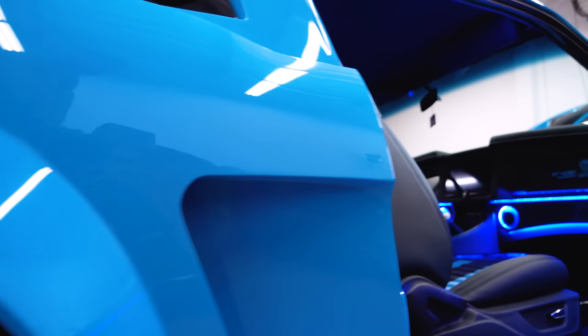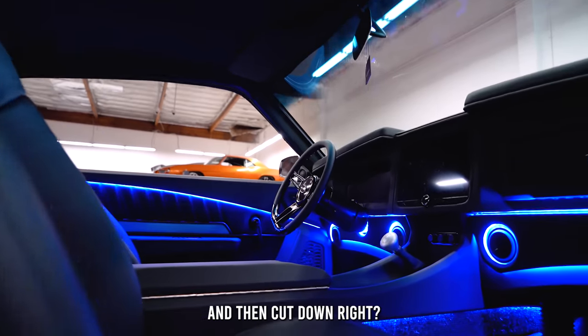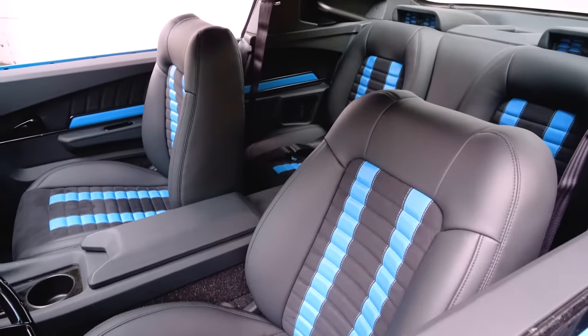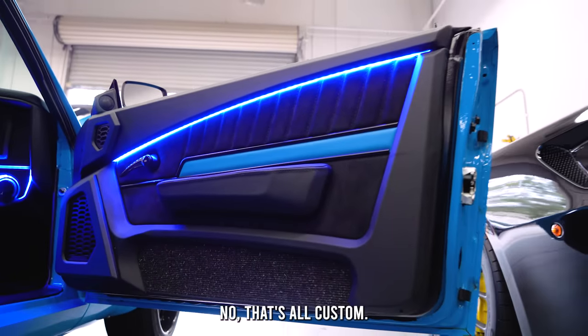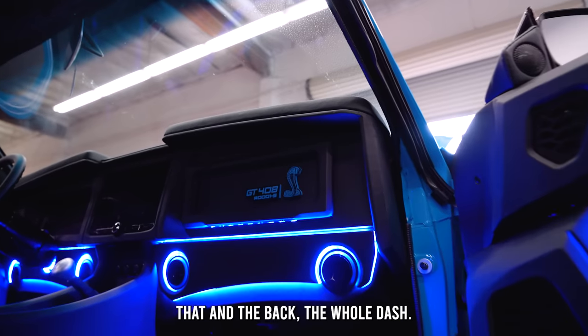What are these seats out of? Those are out of my 2016 Mustang. And then cut down, right? Cut down, yeah. Made by a California officer. Oh, those guys did a great job, man. I've seen a couple of their cars. I love it. And then what are the door panels? Is that also stock? No, that's all custom. It's all straight up custom. The whole dash, the back, the whole dash.